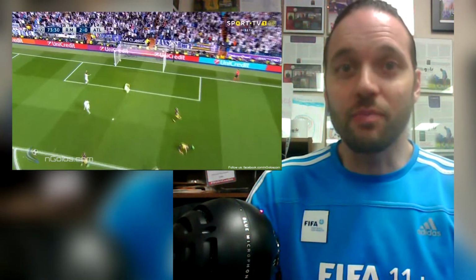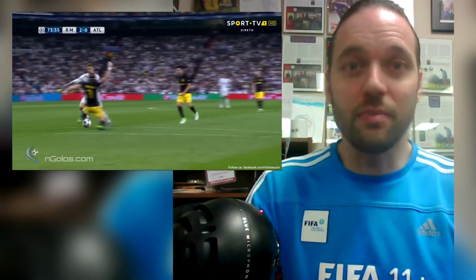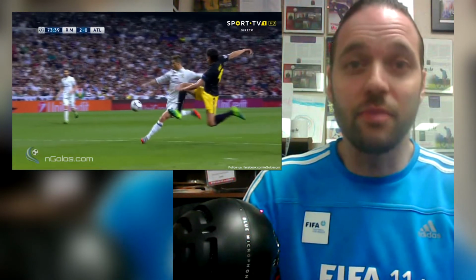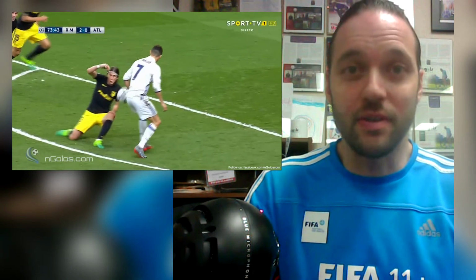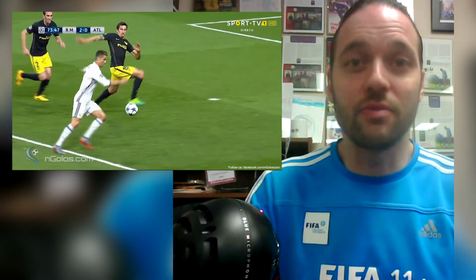And when they came to pressure Benzema, that opened up space for him to play the ball off to Ronaldo, who took a pretty good first touch, even though the ball bounced, and then had an excellent volley to score the goal. But that goal happened because of the fact that the center backs from Atletico Madrid were too spread out.